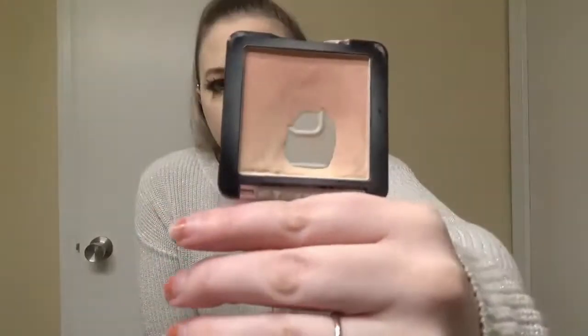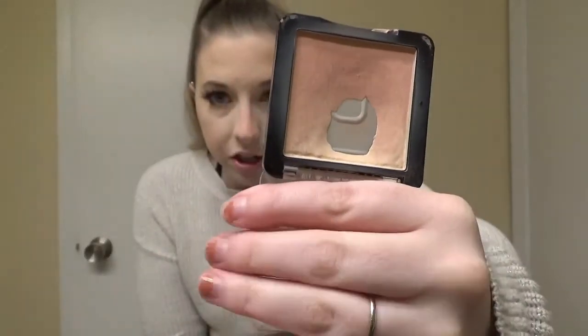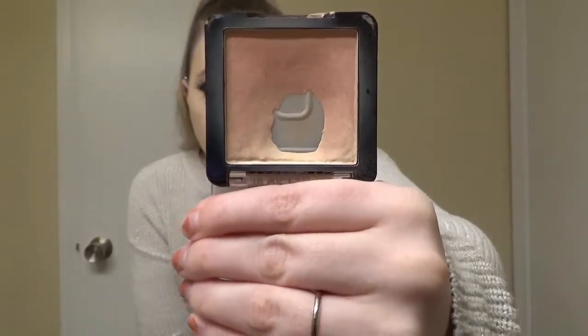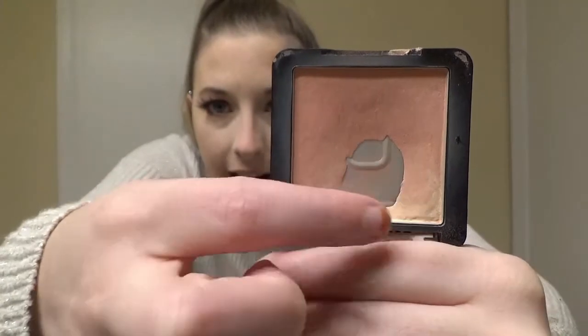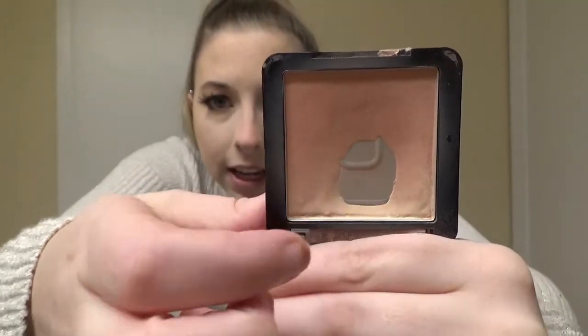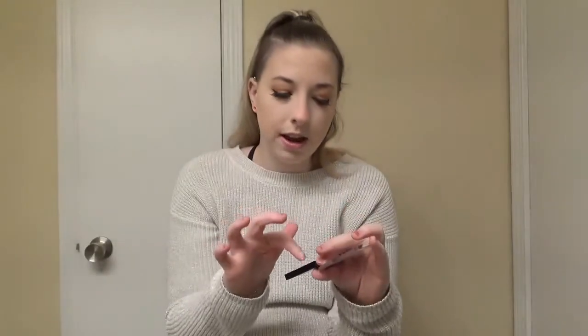So the next one is the Wet n Wild Color Icon Ombre Blush. It looks like this. Excuse my ratchet looking fingernails. I need to redo my nails. But I'm getting towards that line in the pan. So it keeps expanding this way, but I need it to really expand farther down. I've been trying to use down here a lot more, but for some reason it's not expanding any.